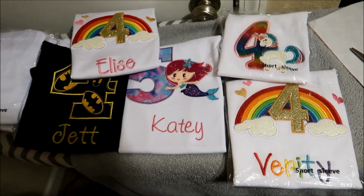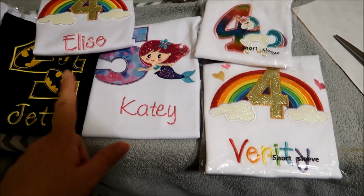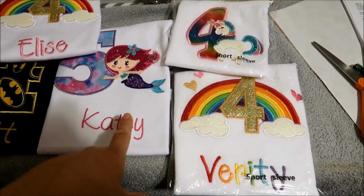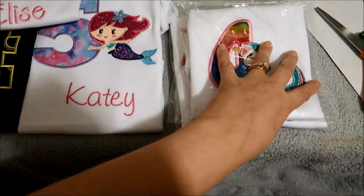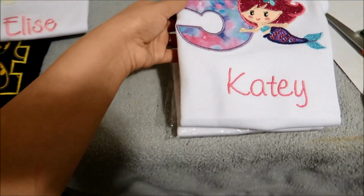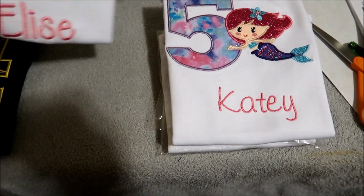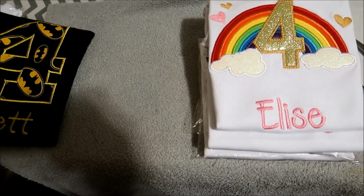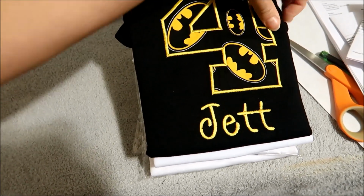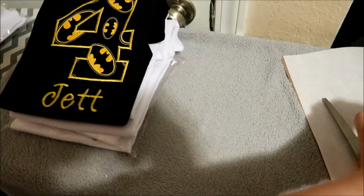Hey guys, it is 12:35 right now. I just finished the Batman, so I got 5 done. I was hoping to get 6, but that's all I can do is try. I'm hoping I can get at least 6 done tomorrow. We'll see. I don't think I'll hit my 20 goal unless I'm able to get a lot done on Sunday, but we'll see how that goes.